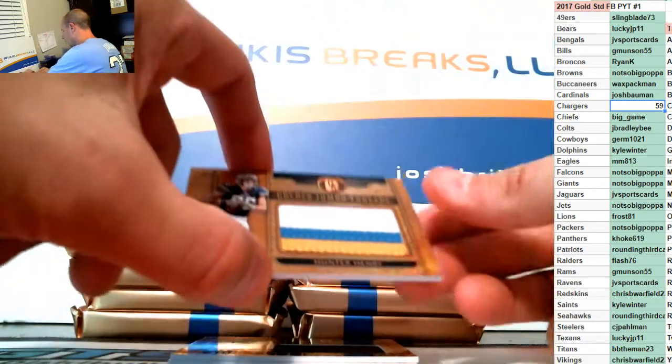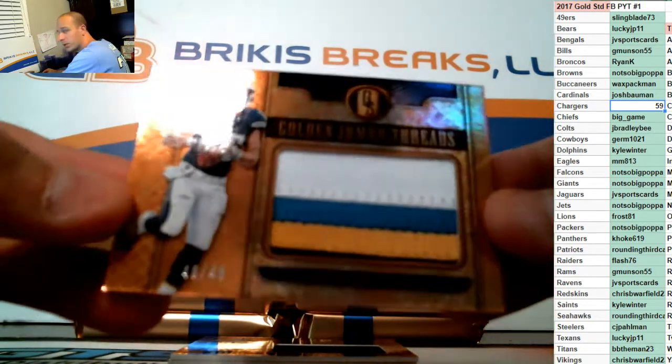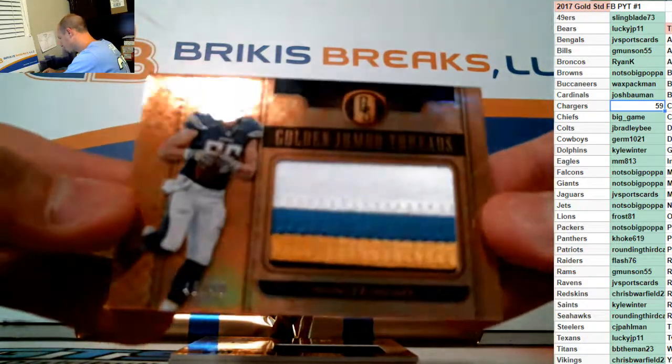This team always gets one of the best patches. Hunter Henry, golden jumbo threads, four color patch for the Chargers. Oh, nobody scooped him. Hunter Henry.